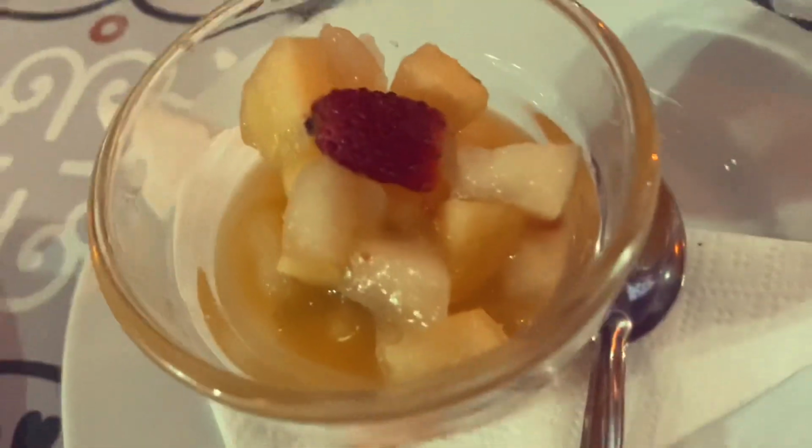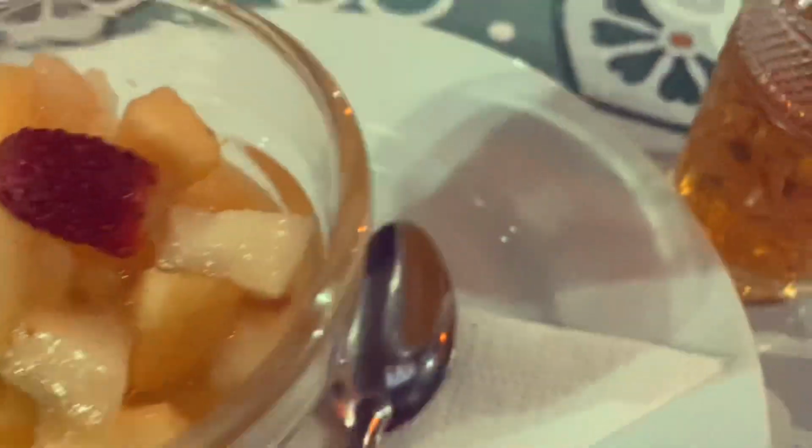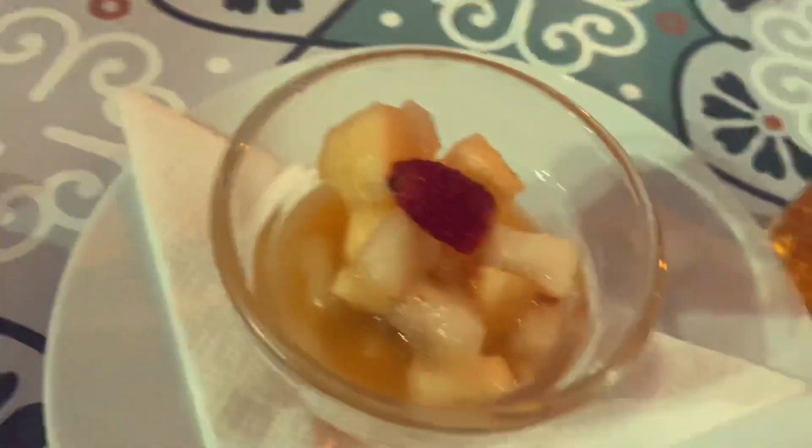Okay, what do we got here? A little bit of a dessert, kind of a nice little surprise. Let's see what this is like.